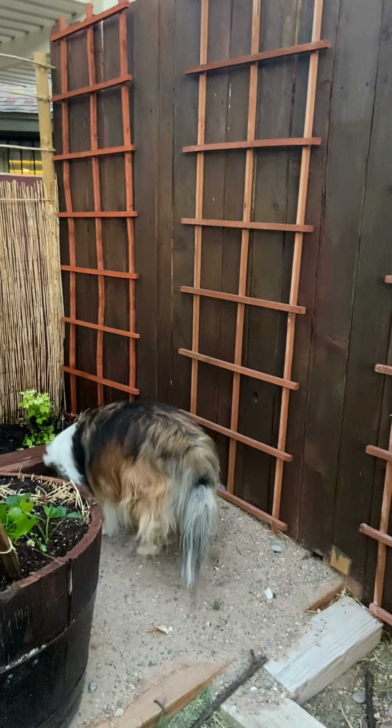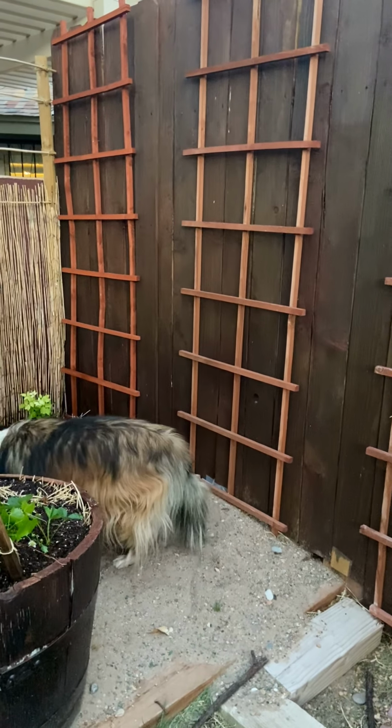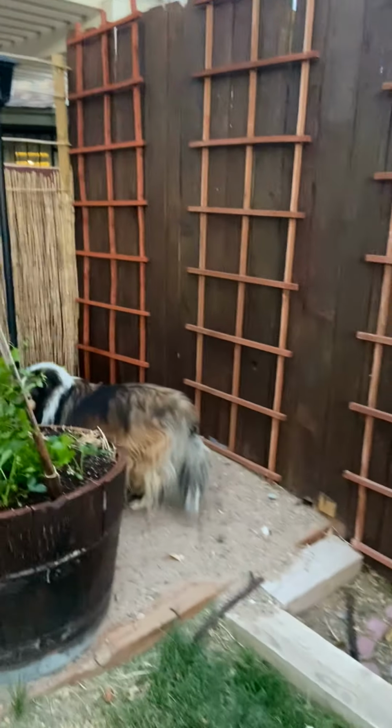Molly, is he digging a hole? Molly got a partial hairbrush yesterday, so she's slightly improved, so that's good.